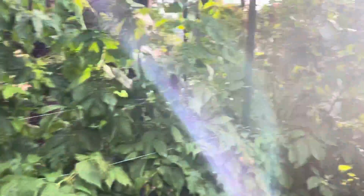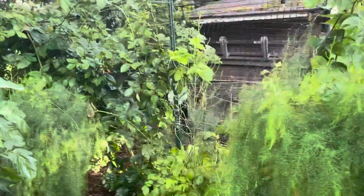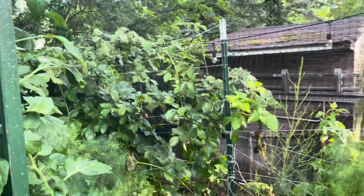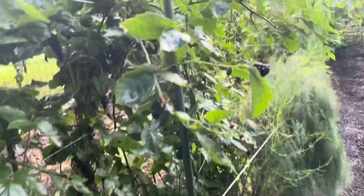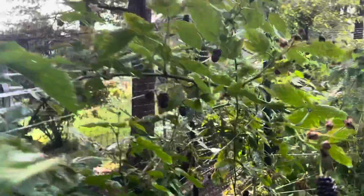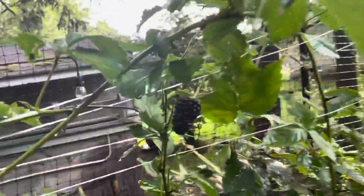Part of me regrets planting the raspberries because they're just taking over. I'm gonna get in there with the weed whacker at some point and just knock them back. And then over here, my beautiful raspberries. They're so big and plump, but they're starting to get pretty aggressive, just like the other raspberries. And gonna have to knock these back a little too.